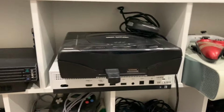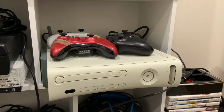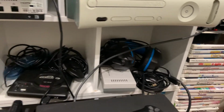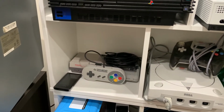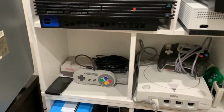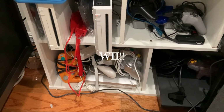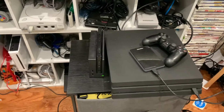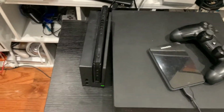I have a PlayStation 2, I have a Sega Saturn, I have an Xbox One, I have an Xbox 360. That is a Raspberry Pi, even though it's in a Nintendo shell case. Sega Genesis Mini, which I love, a regular Dreamcast, Nintendo and Super Nintendo Mini. Then I have a Wii. There's the PlayStation Mini over there. The Zeebo's on the bottom, collecting dust. I have a link to that as well if you want to know about the Zeebo. So many things. This is me moving things around.